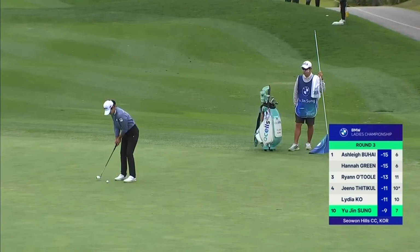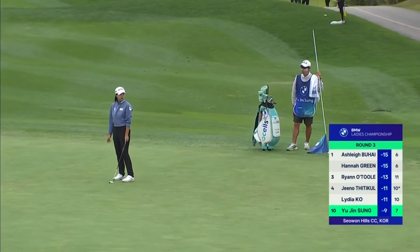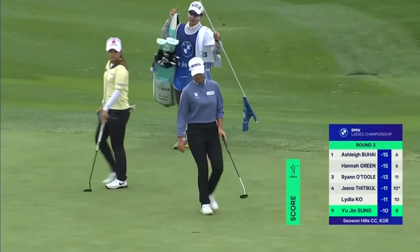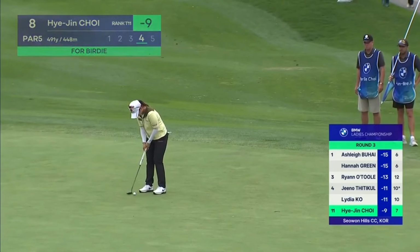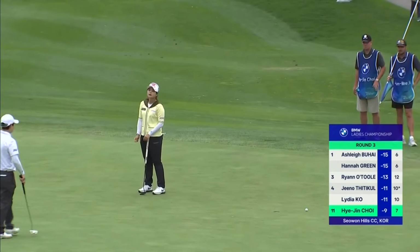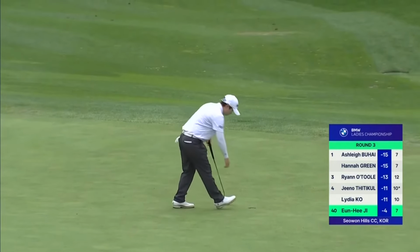For a four. Oh, she didn't think she'd made it. But she does. She gets into double figures. In a share of fourth. Yoon-hee-jin gets to five under par.